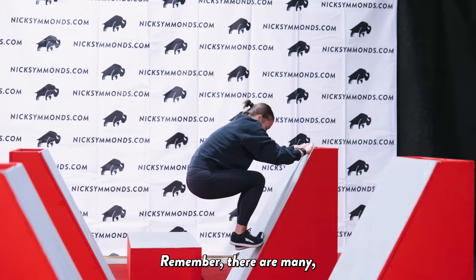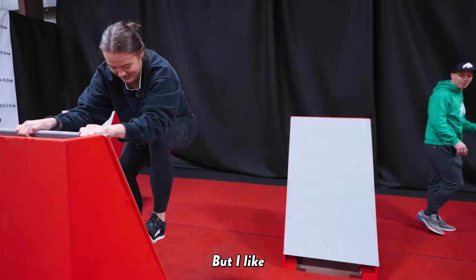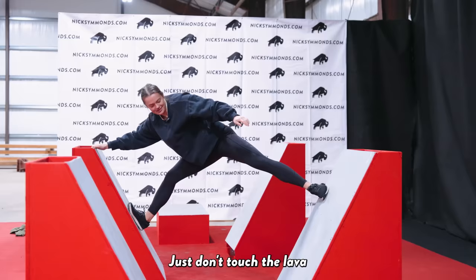Remember, there are many, many ways to get through the quintuple steps. I actually show you three of those techniques in the Nick Symmonds Fit app if you want to check those out. But I like what Maddie's doing here. Slow and steady wins this race. Remember, there's no time cap. Just don't touch the lava. Good to go.